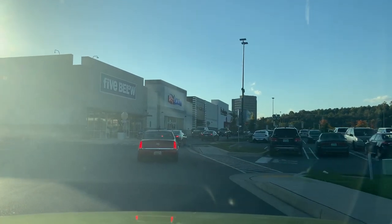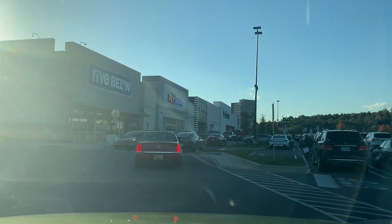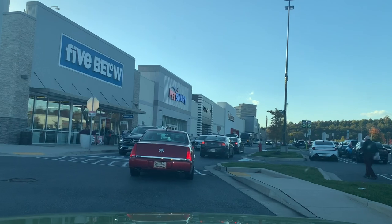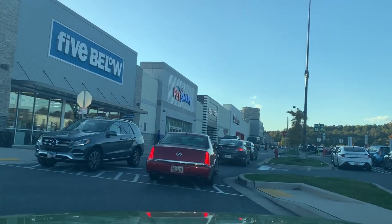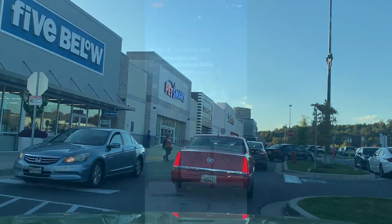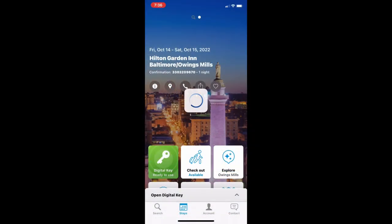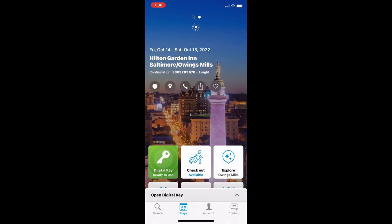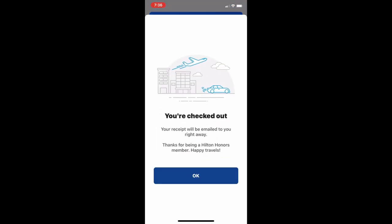Alright, well, I'm about to go into this Burlington for just a few seconds, and then I am going back to the hotel to work out in the fitness center. And when you're ready to check out, go to the app and hit check out. They will send you an email with detailed information, and you are all checked out and ready to go.